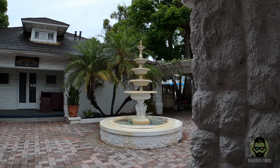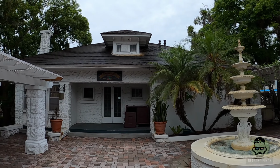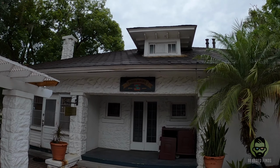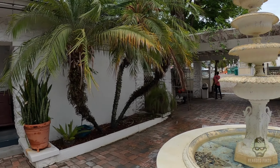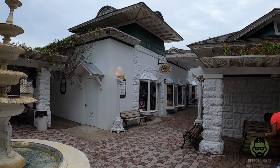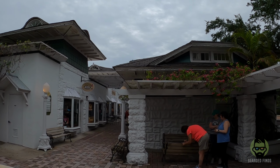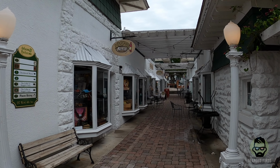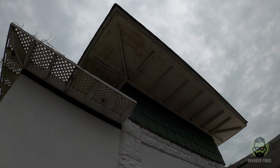So as you guys can see, the geocache kind of led us to this older area. I'm not sure how old these buildings are, but there's a very nice fountain feature here and a row of shops, and just judging by some of the architecture of the buildings, they're not exactly new. So very cool little area to sit and take it all in.